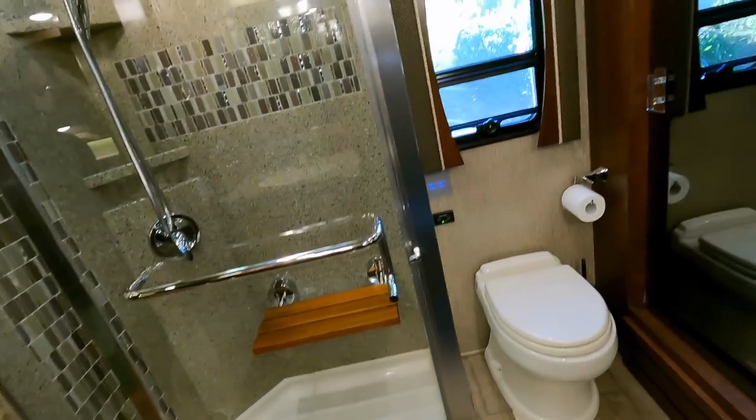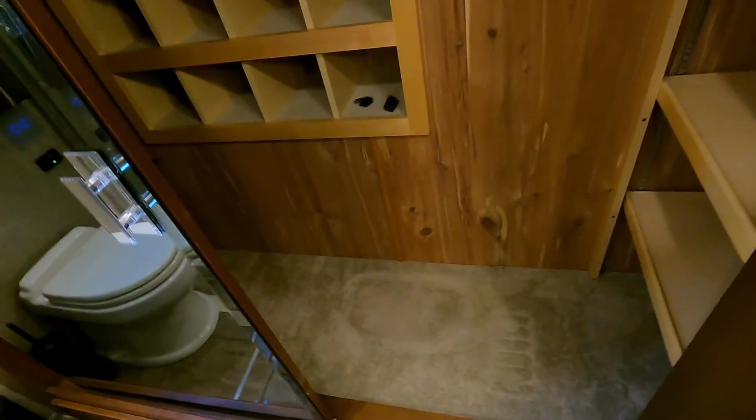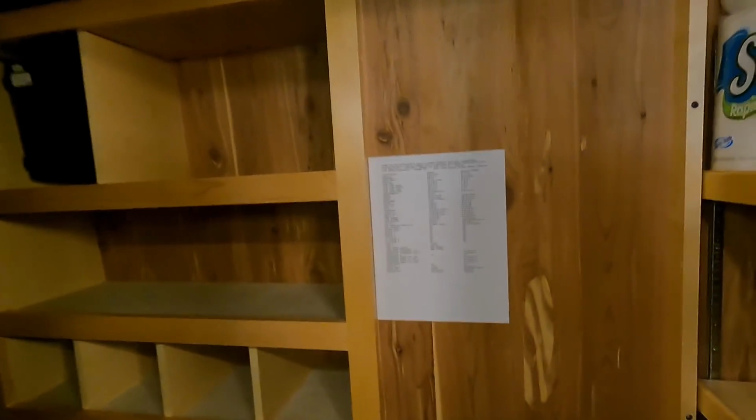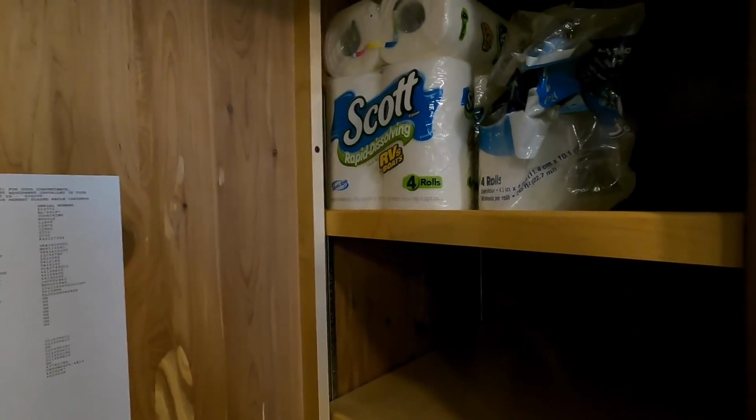Look at that. Tons of room. Closet. Beautiful closet here. It's all cedar. Damn. We should put our cigars in here. Yeah. Look at that. The previous owner left us some gold toilet paper. Nice. Gold toilet paper. That's good.